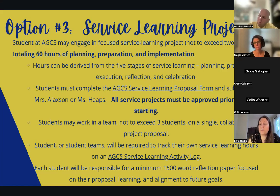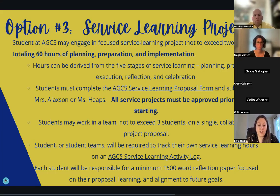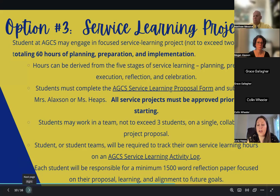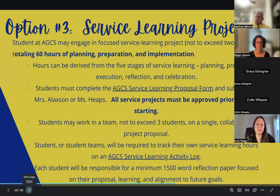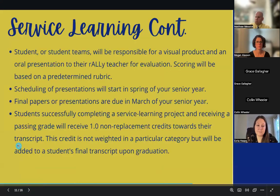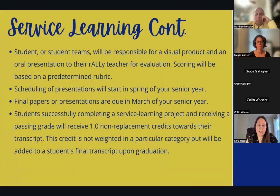Students are required to track their own service learning hours. So there is a service learning activity log where students would go in and submit what hours they completed and what tasks were completed during that time. And each student is responsible for a reflection paper that focuses on their proposal, what they learned, and how this aligns to their future goals. Students are also responsible for completing a visual product or an oral presentation, which they would share with their rally groups and rally teachers. There is a rubric that is used for the scoring of this presentation.